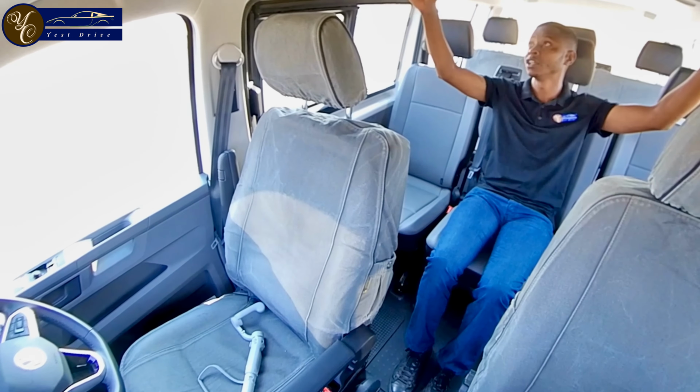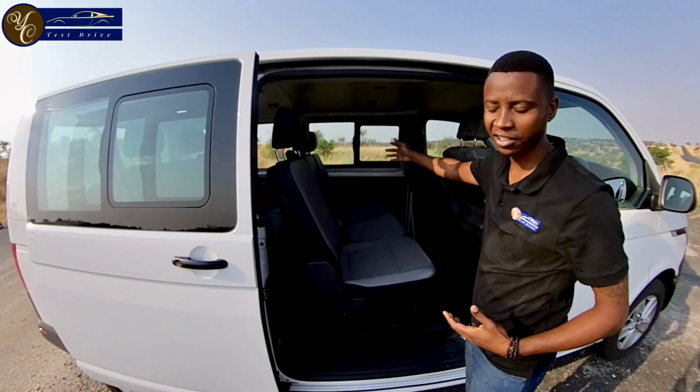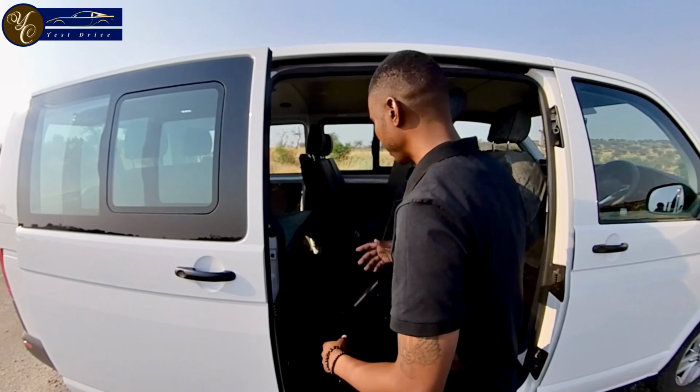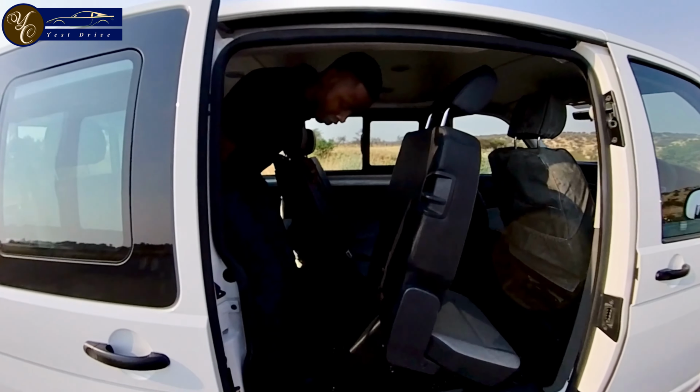You have the air vent. You can open this door all the way. Even on the other side, you can open both doors. The fact that you can push this seat this way, not much of a hassle really. You can go easily at the back as well.